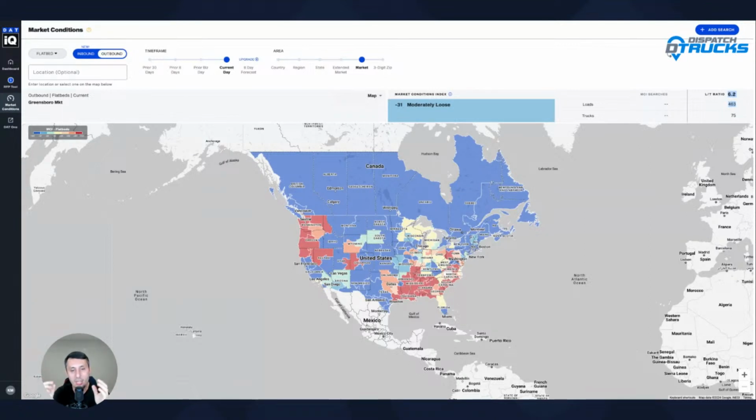Just a little bit of information here: the inbound is how many loads are coming into the state. Take Georgia, for example. How many loads are coming into the state? It's crucial information, and you need to know how many loads go into any particular state that you're going into. So if you're in Texas and you want to go to Atlanta, you want to know how many loads are going into Georgia.